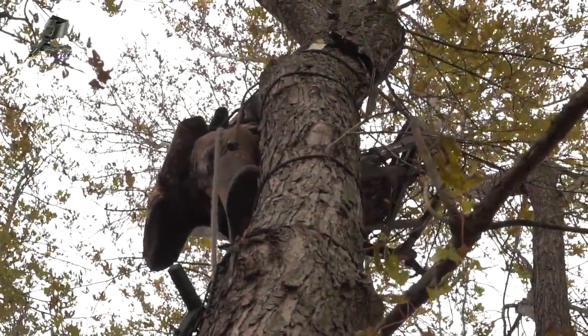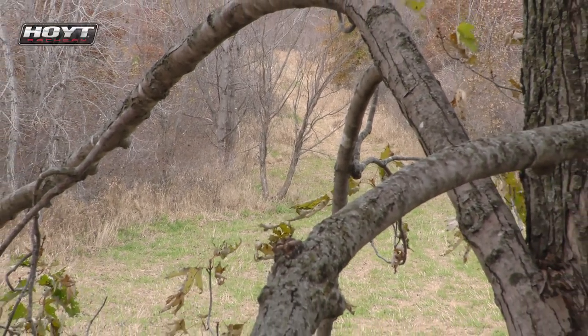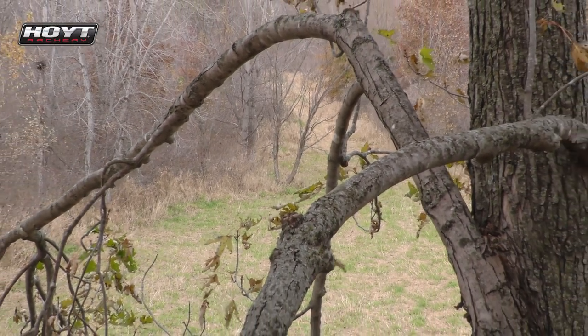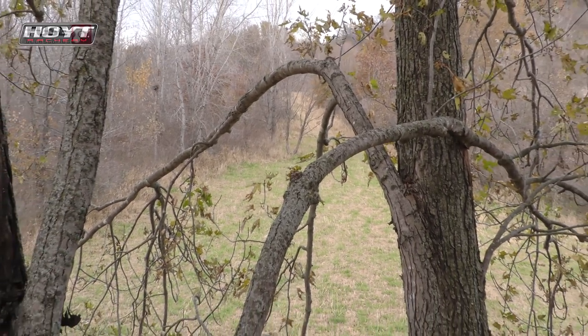Well, it's shortly after 2 o'clock here, the afternoon of November 7th, and Mike and I are all settled in for the evening hunt. We're hunting a spot on the new farm that we haven't hunted yet. It's just kind of this little open grass field that's surrounded by some thick cover on one side and big ag fields on the other. So we're hoping to catch these deer moving out from the thick cover and into the fields this evening.